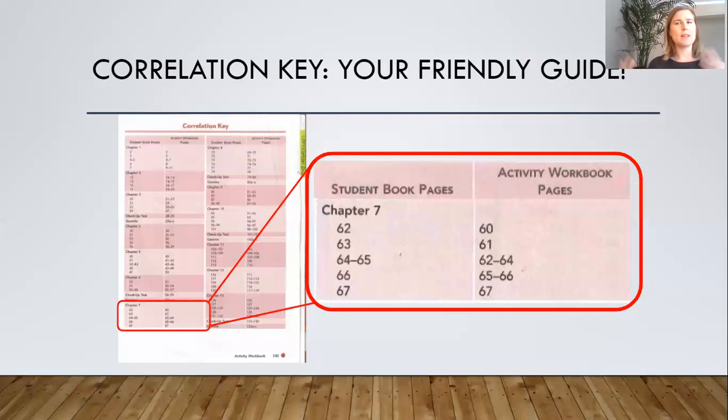So I think it makes a lot more sense when you see it in action than when you're just kind of looking at it on the page. But basically, the textbook is going to make up kind of the core of the lesson, and then there will be some additional activities for you to practice in the workbook with your students. So anytime a textbook page corresponds to a workbook activity, that will be noted in the correlation key.